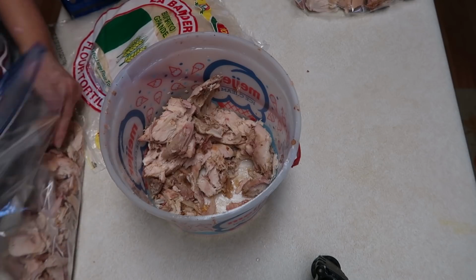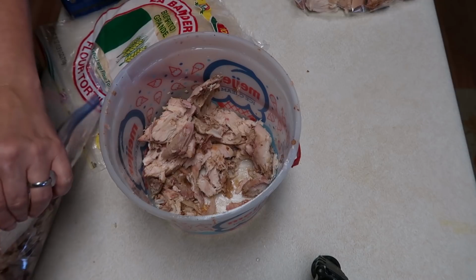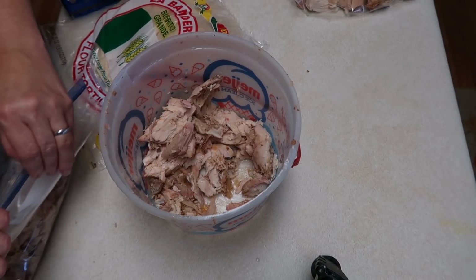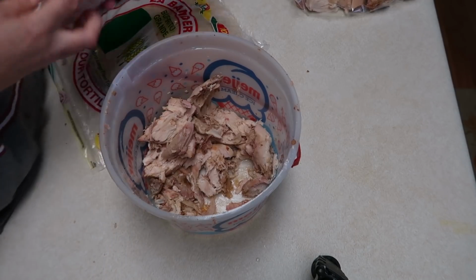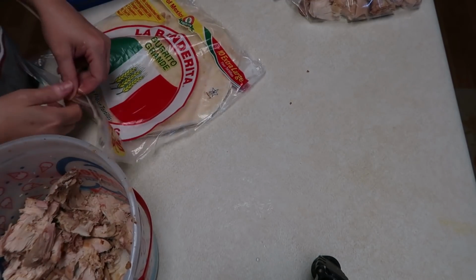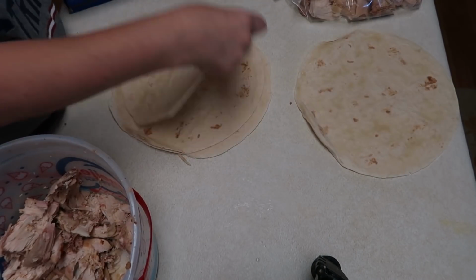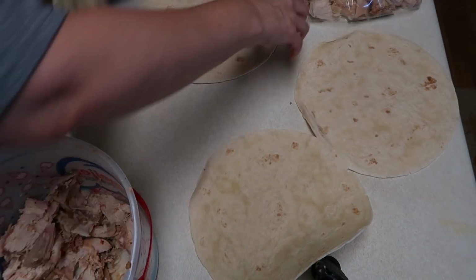And then I have 4 tortillas left, so I'm going to take those and put a little bit of the chicken and cheese. This chicken is so flavorful because we put it in the smoker that you really don't need any kind of barbecue sauce or anything like that with it. It just has such good flavor all by itself.